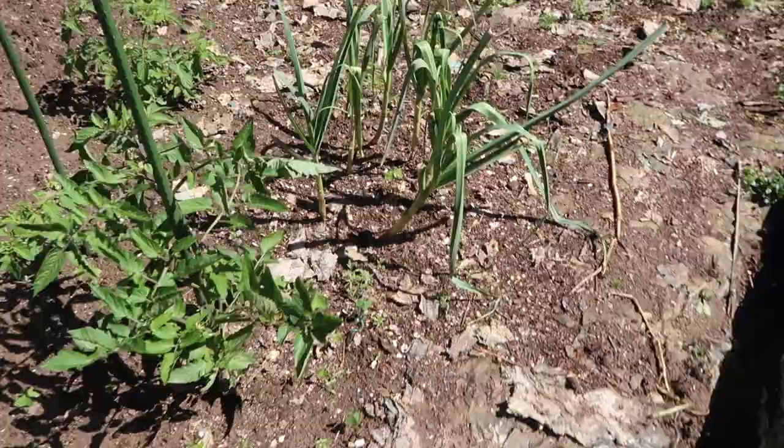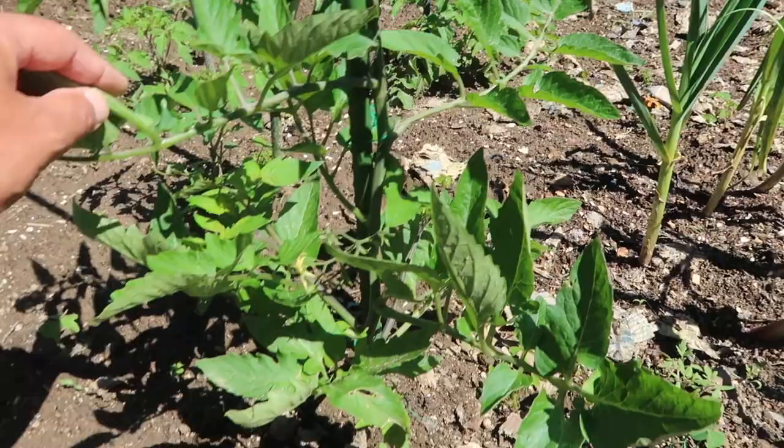Here is our beefsteak tomato, got from our neighbour next door. It's really taken off.